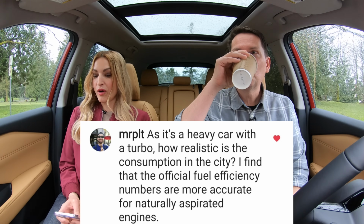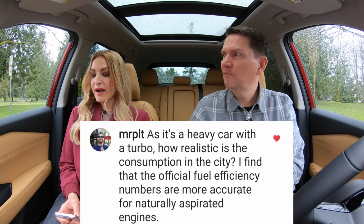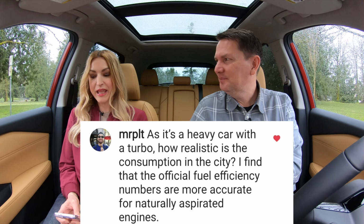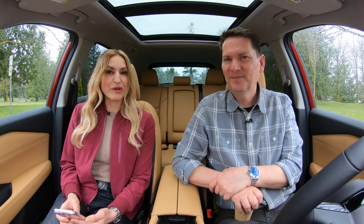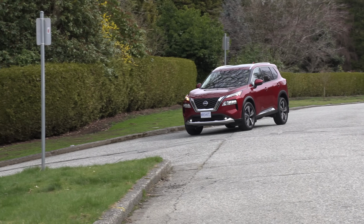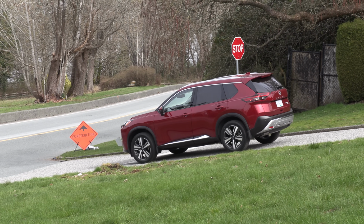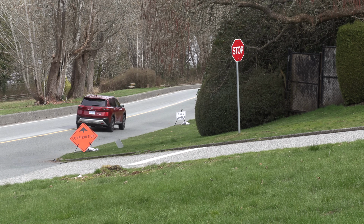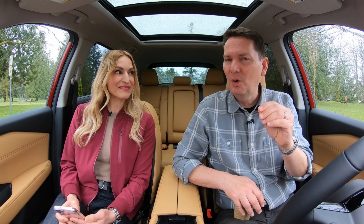As it's a heavy car with a turbo, how realistic is the consumption in the city? I find that the official fuel efficiency numbers are more accurate for naturally aspirated engines. I would agree with that. Yeah, well, this is a bit of a hog, any sort of turbocharged engine for sure, especially if you're accelerating quickly. But it's true. A vehicle like this, even though on paper you go, 1.5 liter, 3-cylinder, it can't be any fun to drive. Trust me, it's way better than the old Rogue, and that torque is what you really, really like. But when you tap into that torque, you're drinking more fuel.